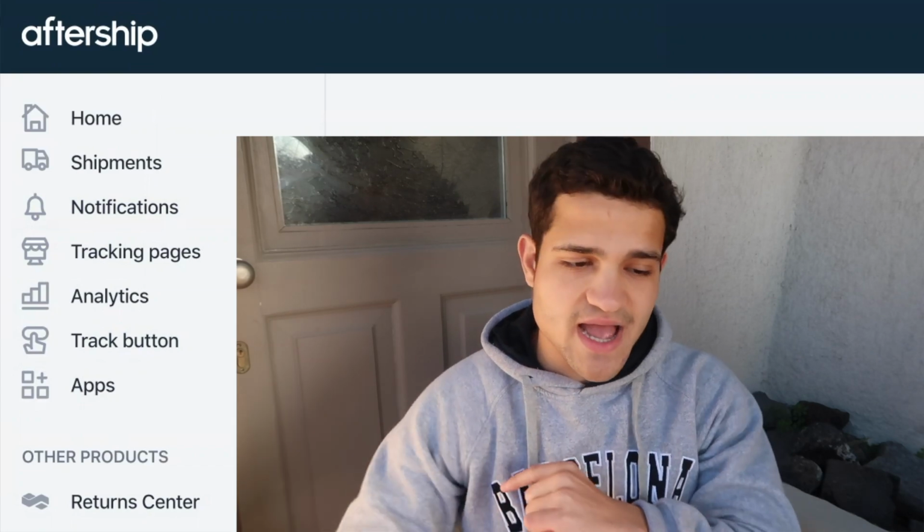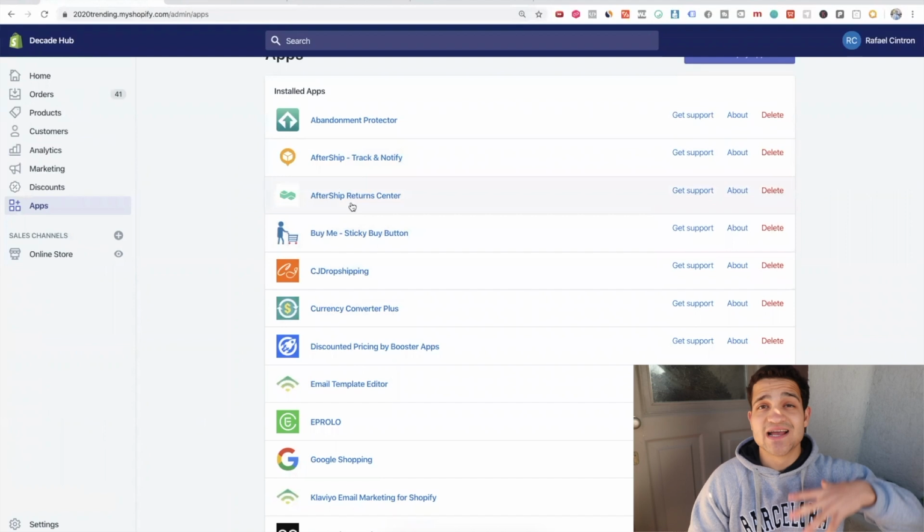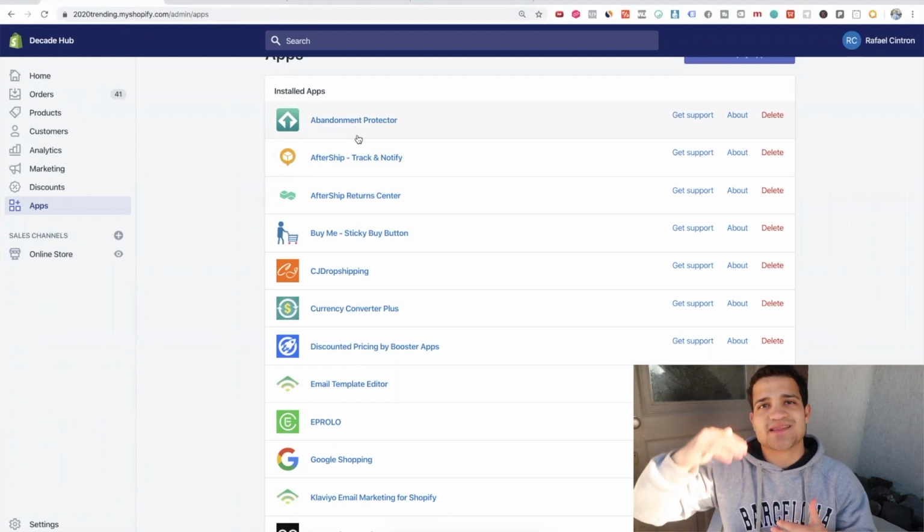It's a different app on the Shopify App Store. So it's actually here, AfterShip Return Center. It's a whole different app, but it's very, very helpful. So first get the AfterShip Track and Notify. And if you want to get the Return Center, then that's just on top.